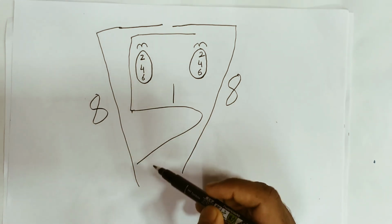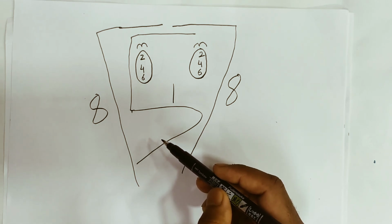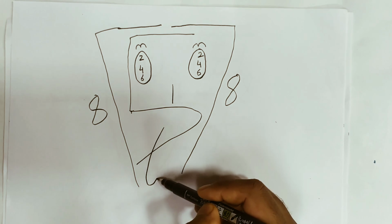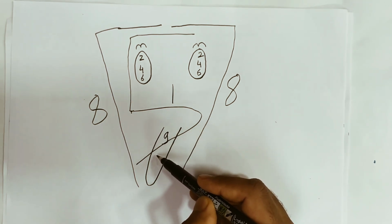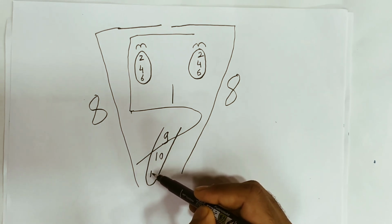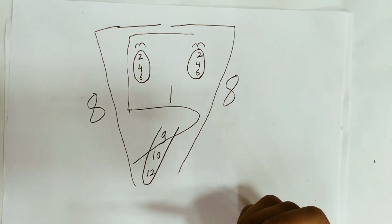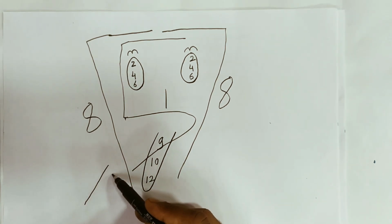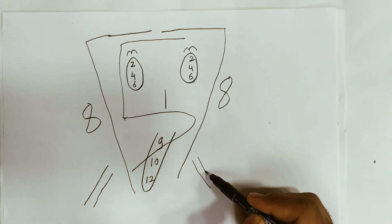Then draw a tongue. Here you are going to write number 9, 10 and 12. Then you have to draw a tongue, a big tongue. Then you have to write numbers 9, 10 and 12. Later you have to draw a shoulder-like structure here, on both sides. This is your shoulders.